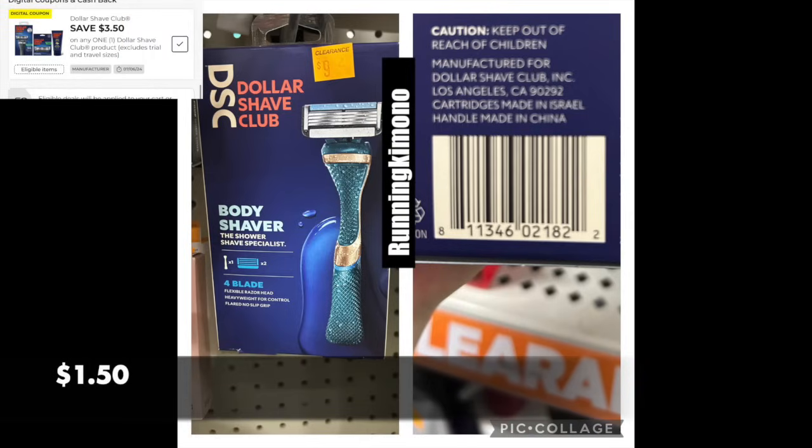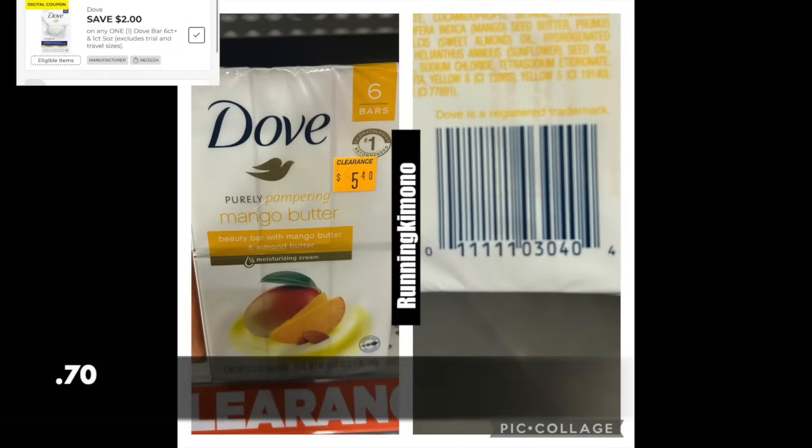Dollar Shave Club with the very fancy razor. It's like glitter. We have a $3.50 digital coupon that'll make this razor $1.50. I don't know if this is supposed to be a lady's razor because of the glitter, but it looks really kind of cool. It's called a body shaver. So, fanciness right there. Now this is where it gets really interesting.